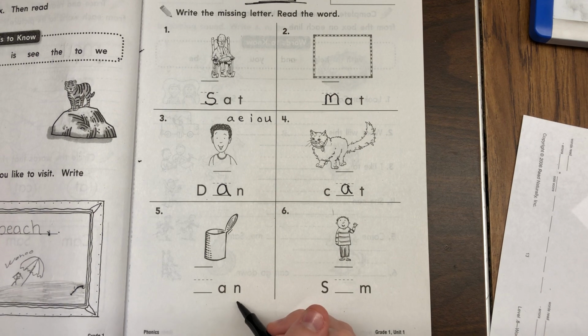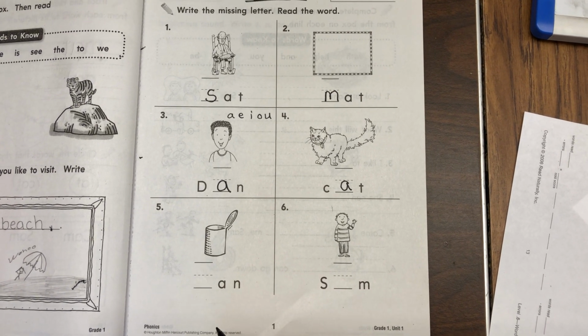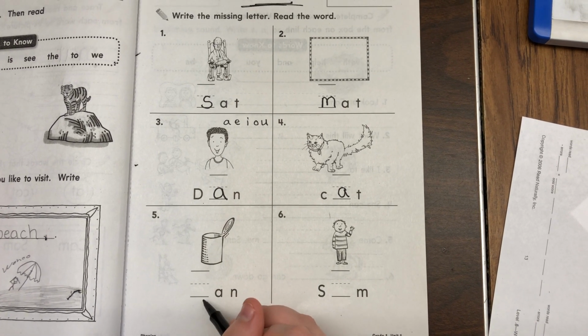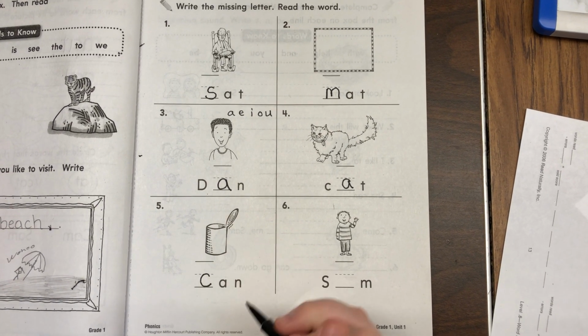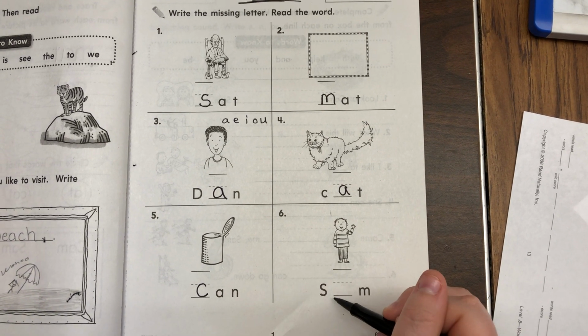K-A-N, can. So we have our A sound in there, so we know we're not going to put another A sound. We need our beginning sound. So what is our beginning sound? K. C. K. An. Can. All right, our next one.